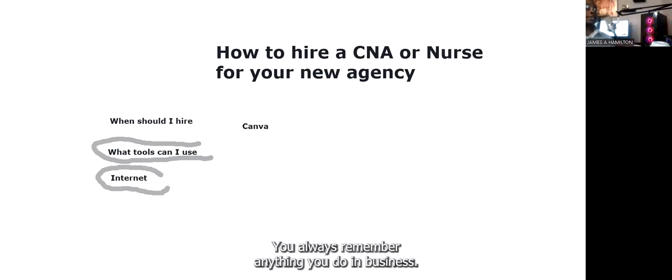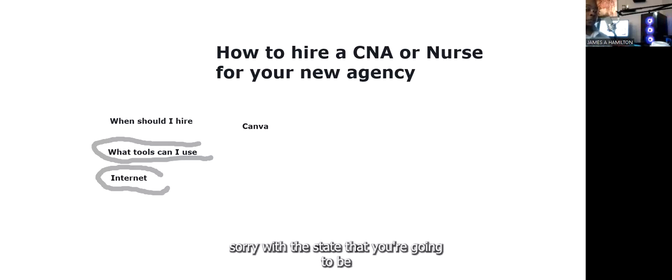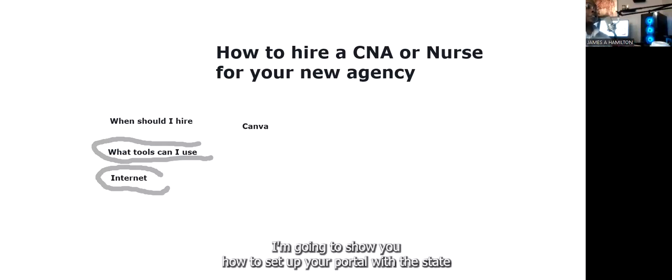You can also set up, with the state that you're going to be providing services in, a portal. I'm going to show you how to set up your portal with the state so that you can log in for all of your tax IDs, put your tax ID number in there and any other numbers or things that they may ask for at that time. We're going to go into them and show you that. But the internet is the place and the highway that can get you right to these places in a click of a button.